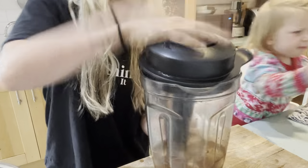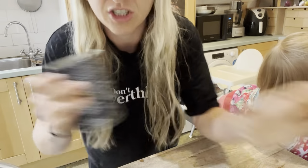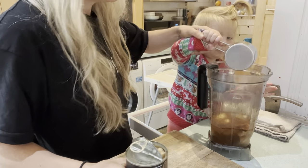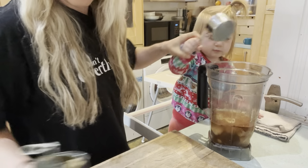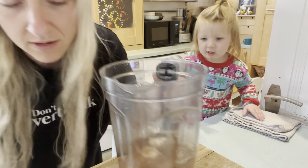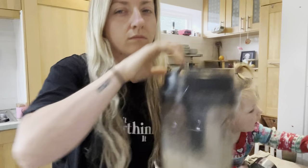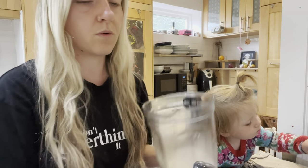Right, let's blitz this. Oh, hold on. I am actually gonna put some chickpeas in. There you go, pour it in. Okay, we've got a banana and half a cup of chickpeas. Bear with me on this one. Okay, I don't know whether this is gonna work. Let's see.